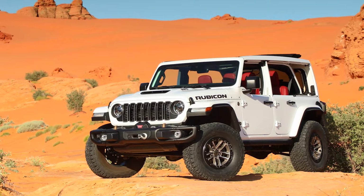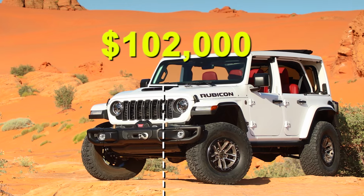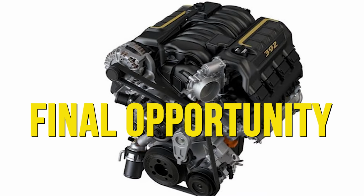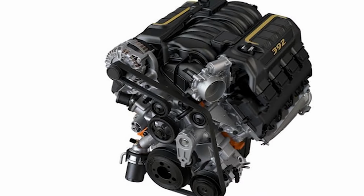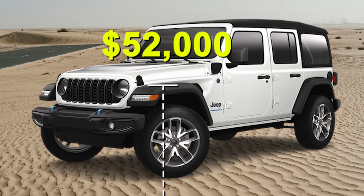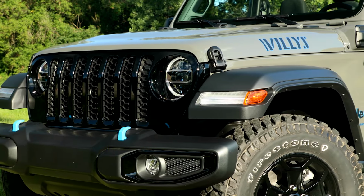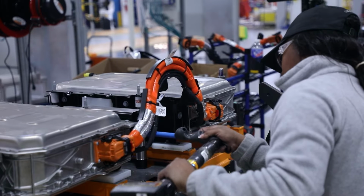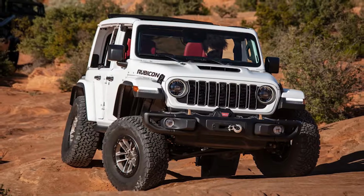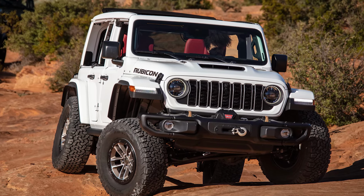The Rubicon 392 Final Edition represents the pinnacle of the lineup at approximately $102,000, but this marks your final opportunity to own a factory Hemi-powered Wrangler. The 4xe hybrid models will start at around $52,000 for the Sport S trim and climb from there based on equipment levels. Production timing ensures these vehicles will be available throughout the 2026 model year, though the Rubicon 392 Final Edition will likely sell quickly given its status as the last of its kind.